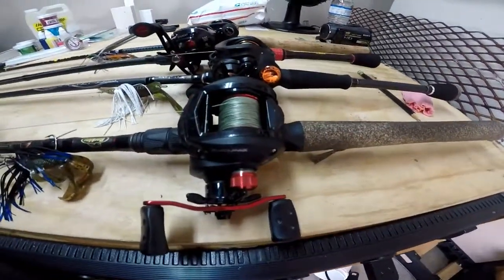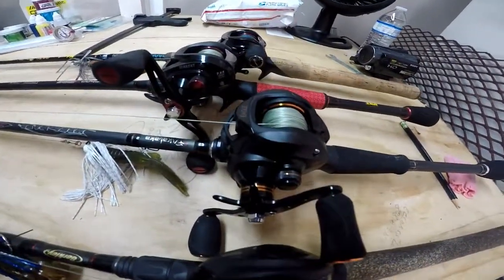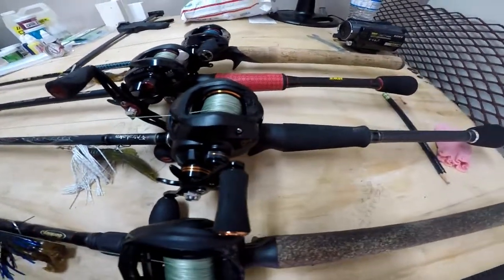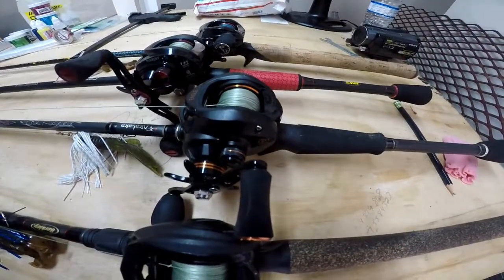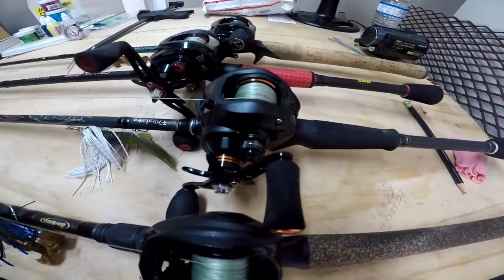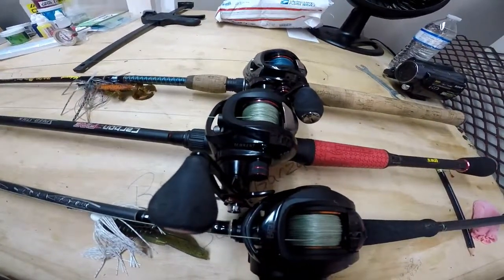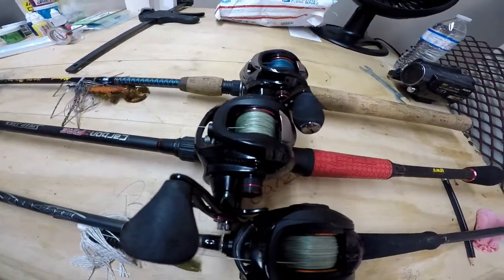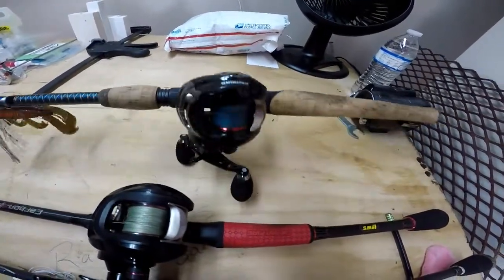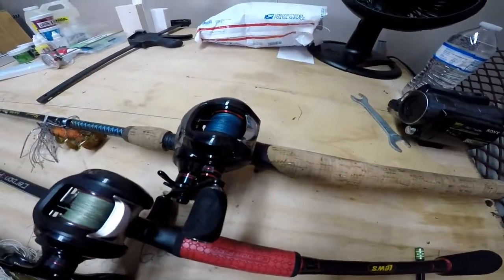Black Max, I've been fishing with it for over a year. The Akataka Eagle, I've been fishing for about 5 months, and I've been fishing it pretty hard. The Torrent, I have been fishing for about 9 months, and the KastKing for right over a month.